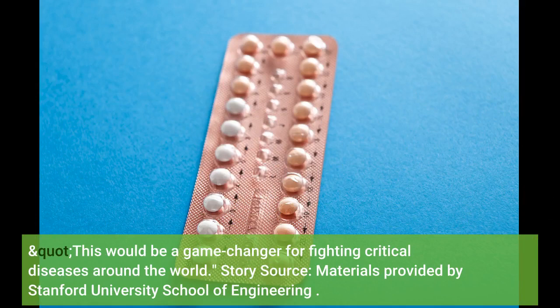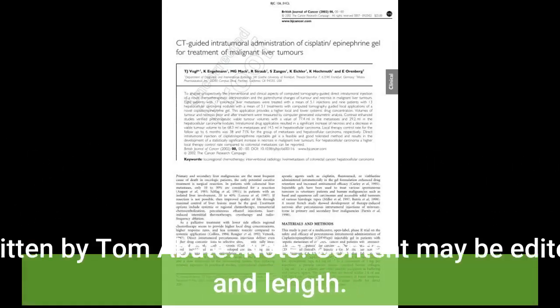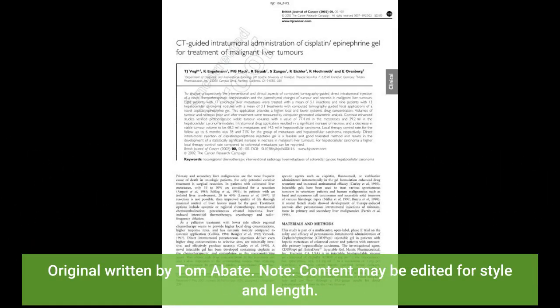Story source: materials provided by Stanford University School of Engineering. Original written by Tom Abate. Note: content may be edited for style and length.